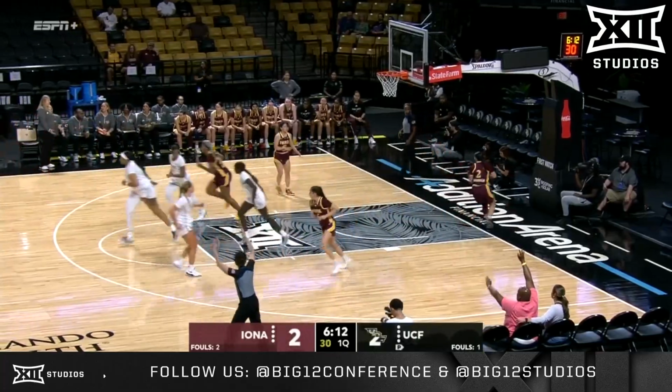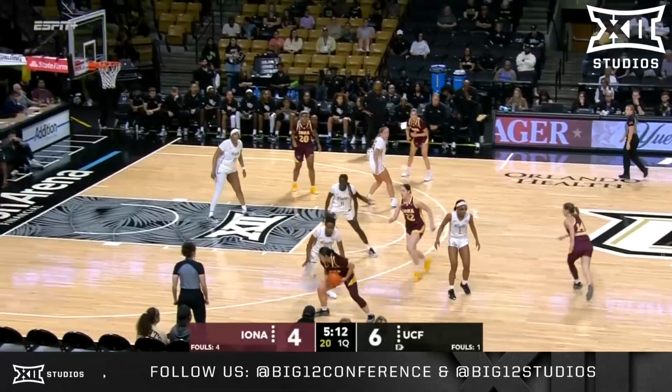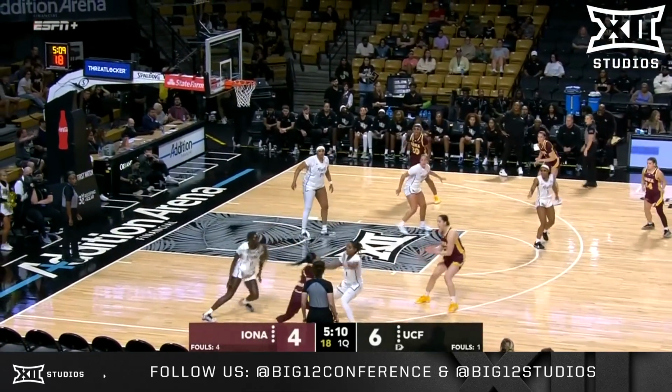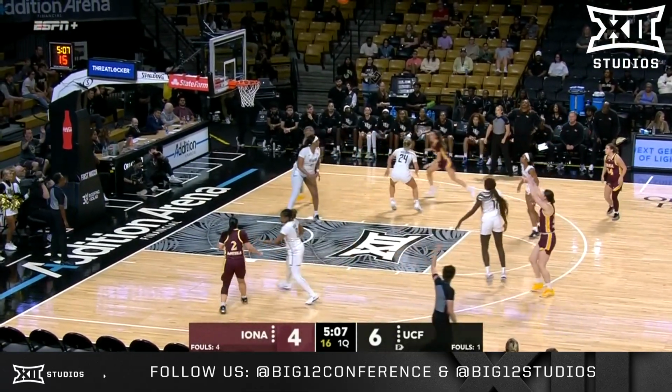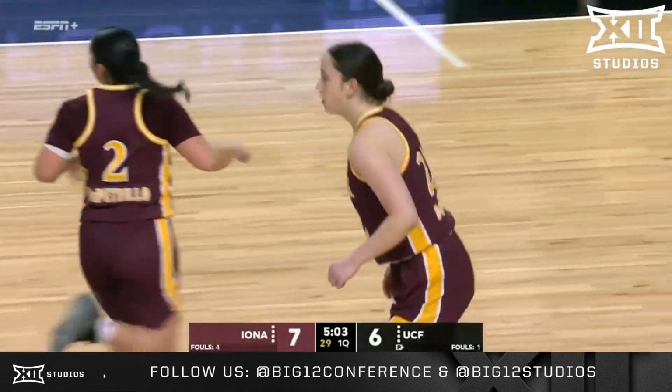Catch and fire, Caitlin Peterson. Able to hit it home. And that's not common, Scott. A lot of times, the way you can affect a bigger player is to foul them. As you see, a three right there from Emma Donnelly stepping out.